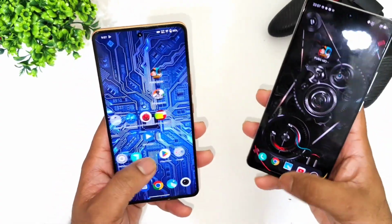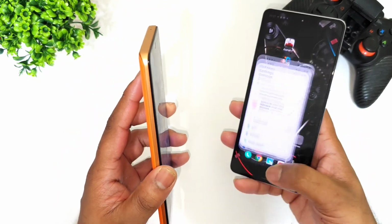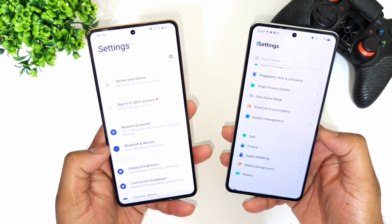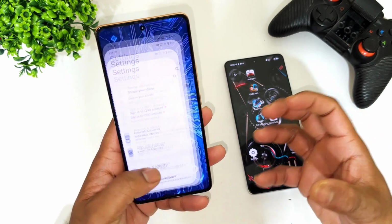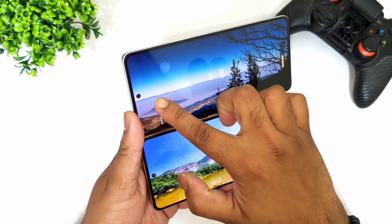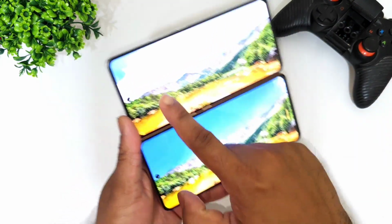And the next thing is the display. Display wise, friends, I did not feel any huge difference between these both phones. Both have the same kind of bezels and thickness around the corners, with a slight advantage of a 10-bit panel, but I did not see any huge difference even with the colors and accuracy levels. Both are pretty good regarding the colors, and I didn't find any huge difference regarding the brightness and everything.